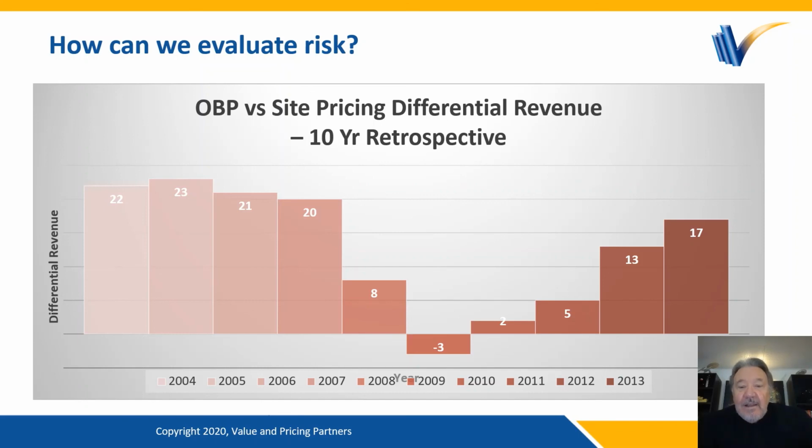And finally, coming back out of the Great Recession, the willingness to pay grew again. So the point is that when we use the economic model that we had built based on customer research, and we tested outcome-based pricing versus site pricing, going back across the Great Recession, it was hands down a better approach to pricing.